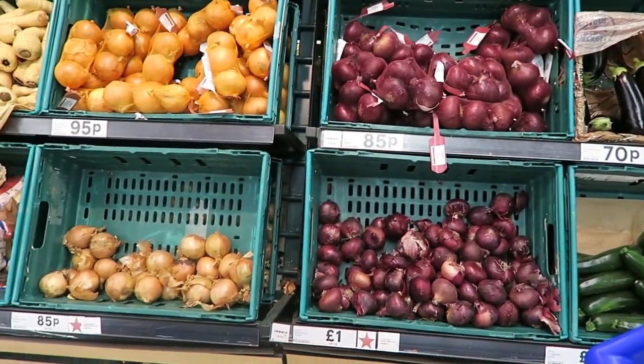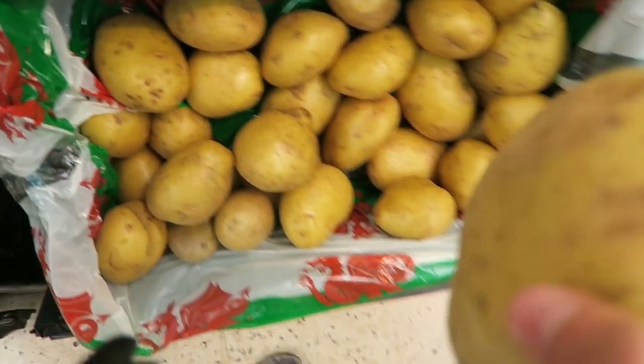Things like carrots, swede, potatoes, and I also really like squashes, like butternut squash. I already used some for this one. But before you cut into the squash, it will usually keep for weeks or even months at a time.